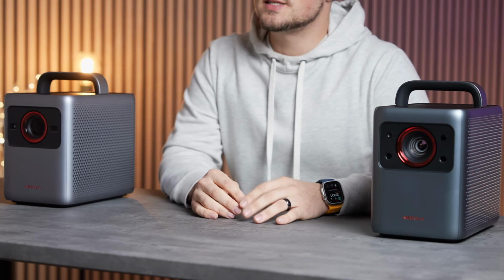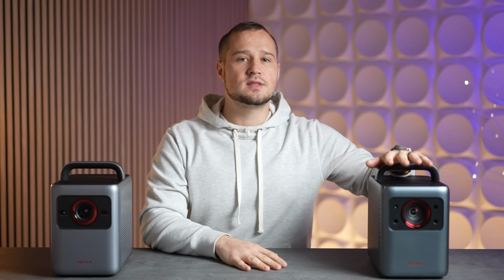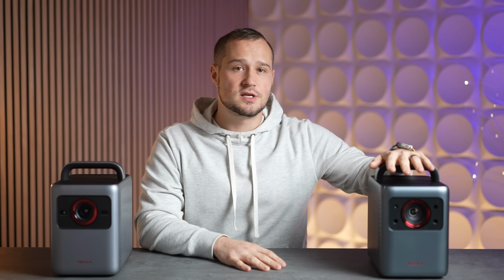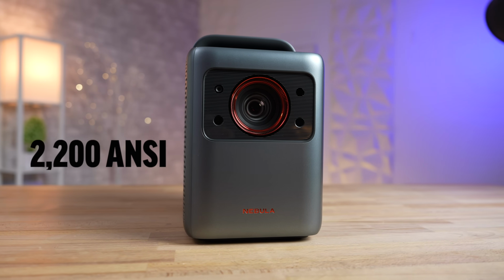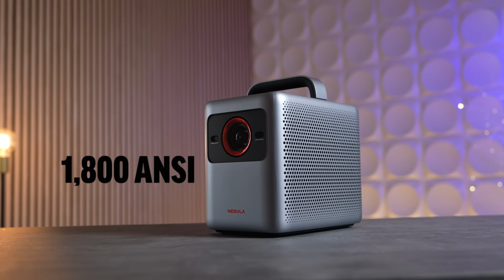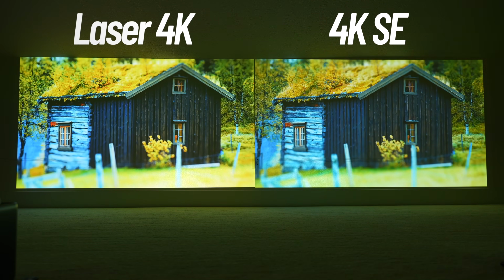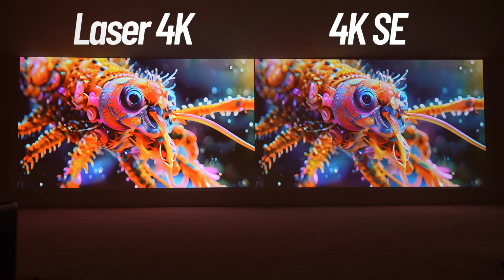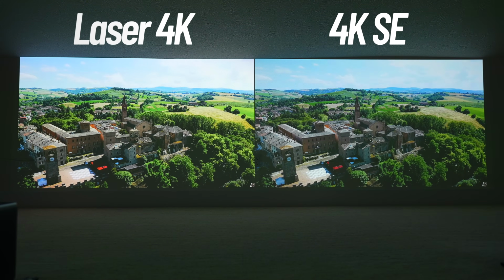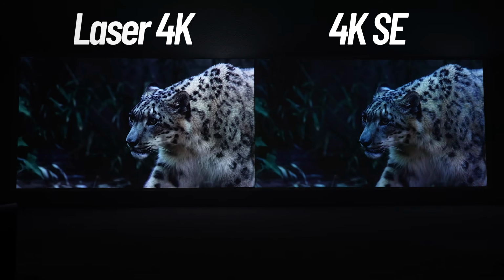There are two more differences we have in terms of the specs and projection technology. The 4K Laser comes with the latest 3rd generation laser technology, which makes this projector brighter with 2200 ANSI lumens, while the 4K SE uses a hybrid combination of lasers and LEDs, but this does make the brightness a little bit lower at 1800 ANSI lumens. And when comparing them side by side, you can see on the left I have the 4K Laser, and on the right I have the 4K SE. In this scenario, the overall brightness is higher, and you can see how the camera blows out in the bright sky in the scene, while the 4K SE is dimmer.